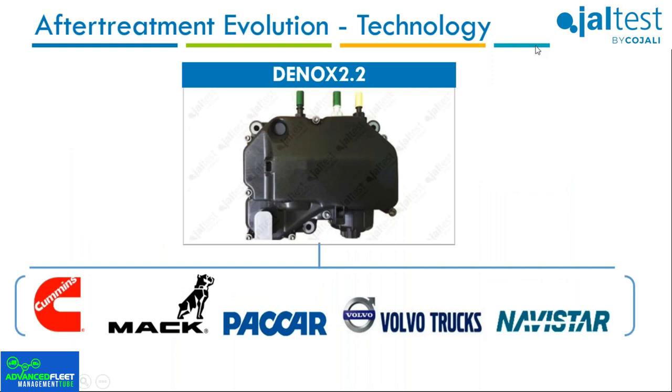Okay, according to the SCR technology, I would like to highlight that in the American market, we will only find two different models of SCR pumps, okay? Actually there are three, but the first one, the Dinox 2.1, is a European system that is only available in the Mercedes engines in the off-highway industry. So mainly in the on-road industry, in the trucks industry, we are going to find the Dinox 2.2, which is manufactured by Bosch and is a pump used by brands like Cummins, Packard, Navistar, Mack, and Volvo.